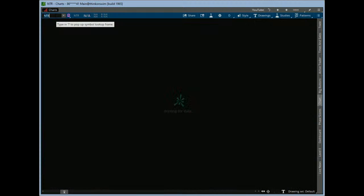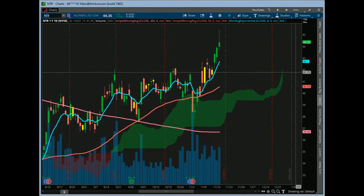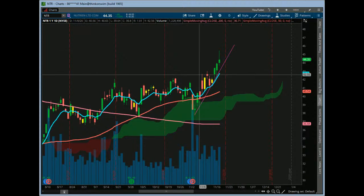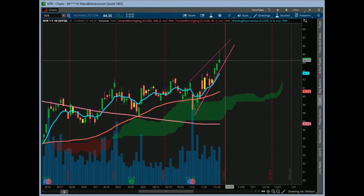Let's take a look at NTR. Oh yeah, look at this one, Nutrien. That looks pretty interesting right there. So that is looking pretty good right here. Looking a little bit, a little caution off of that one here. I like the bullishness. That upper shadow there kind of makes it look a little bit like a rising wedge, but let's see if we continue to work our way up off of that one.